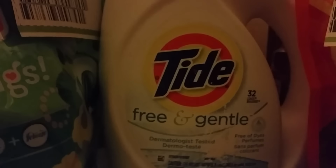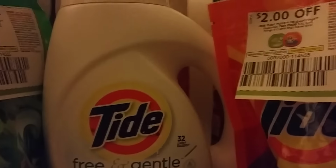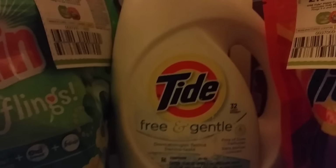And another thing I'm going to do on my other card is buy two of the Tide liquid for $5.94 and one Tide Pod. And that will equal my $17 over my $15. And I'll use three of the $2 manufacturer coupons on those. And I'll have a $10 beauty buck, two $5 beauty bucks I'm going to use on that. So that will lower my cost as well.